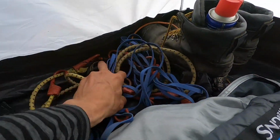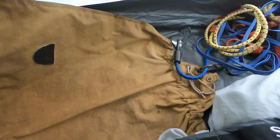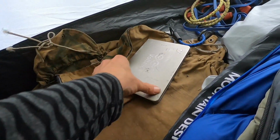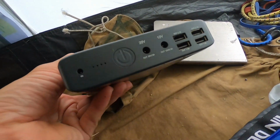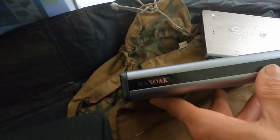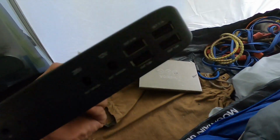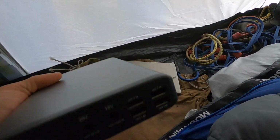Lots and lots of hockey straps. You need them when you're bicycle touring. A pair of gaiters, not using them at the moment because I haven't seen any snakes around lately for ages. A Voltaic 20,000 milliamp battery, and a 50,000 milliamp Max Oak K2. It says it can't be charged by solar, but that's not true because I've been charging it by solar the whole time. It's pretty heavy, it's over 1 kilogram.